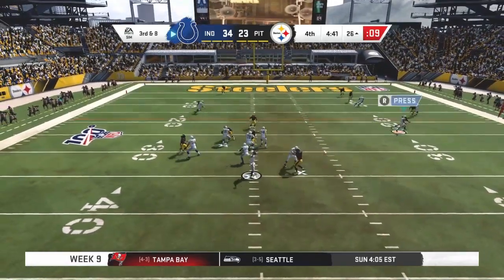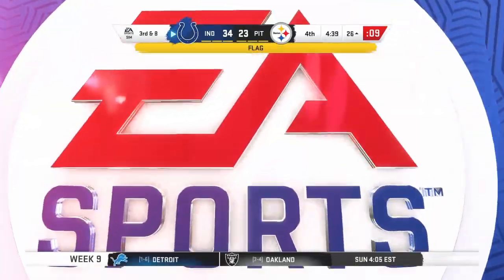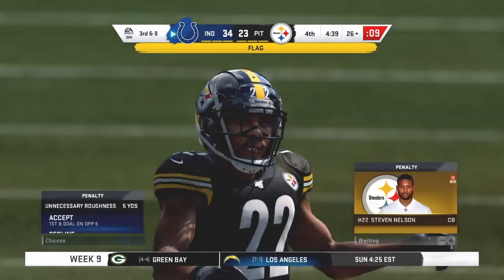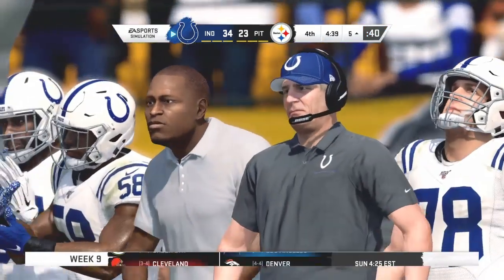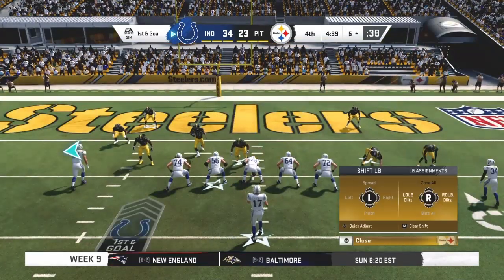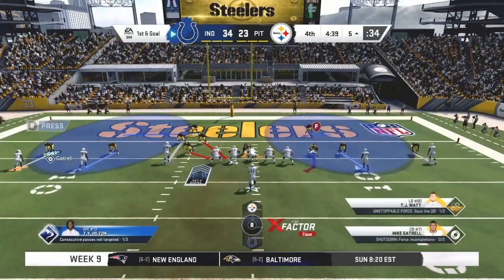On 3rd down, Rivers. And Pascal's got it. Personal foul, unnecessary roughness, defense. They're down here in the 4th, and that personal foul penalty is not going to help. No, in these types of situations, players will tell you that's extra intensity. From where we sit, it's actually frustration, not a good play.